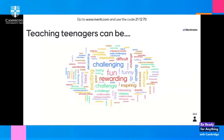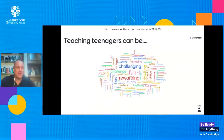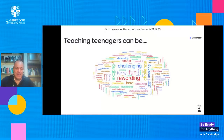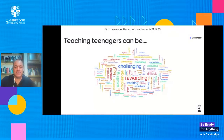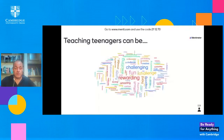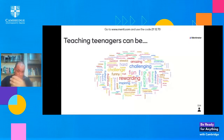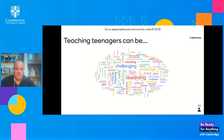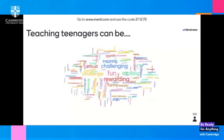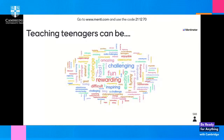This shows the range of emotions, I think, that teaching teenagers can stir in us. It's definitely very, very challenging. And teaching teenagers online adds, I think, to that challenge. It's definitely added to my sense of challenge over the last few months. But it can also be, in the middle I see that the word rewarding is there. It's larger than the other words, which means that lots of people are typing that in, which is great to hear, or great to see. It can be definitely rewarding.